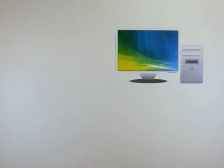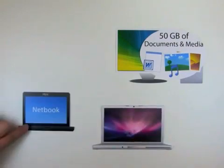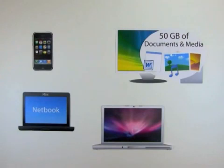Like me, you probably have lots of documents, music, and photos. Chances are you also have multiple devices, a desktop computer, a laptop, maybe a netbook, or a smartphone. I want to have my content with me, no matter which device I happen to be using.